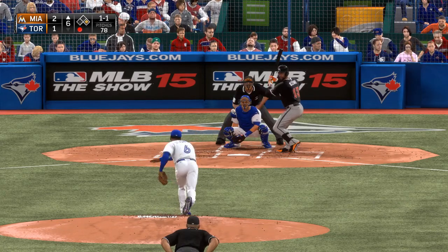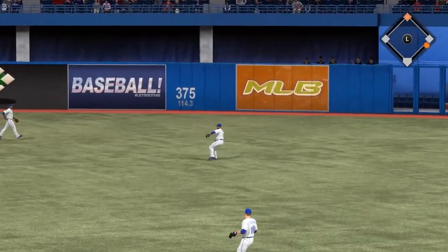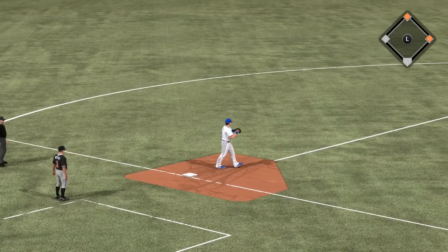Now the 1-1 pitch. Swing and a ball hit hard on the ground towards second. And that'll just sneak past the glove, and it should be a base hit. And that runner will go no further than second as there are 2 aboard now.